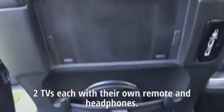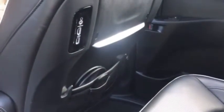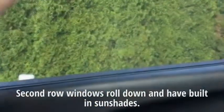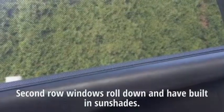TV here with its own remote control and headphones. And a TV over there with its own remote and headphones. Got an HDMI. We can put the PlayStation in here, Donna. We can game our brains out. All right. Storage here under the center console. Got the sunshade in the back. There we go. Oh, and the window rolls down. Handy.